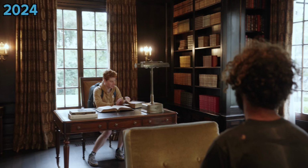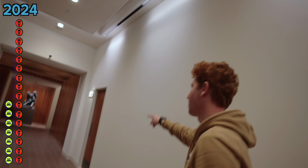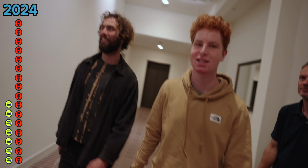This abandoned mansion in Los Angeles has 7 bedrooms and 16 bathrooms. So this is the only house in the world with a men and women's bathroom separate. I mean, we're basically in a museum. I just feel like I'm in the mall or something. It's so weird that I could just walk outside my bedroom and it feels like I'm not in the house anymore. It also costs $40 million.